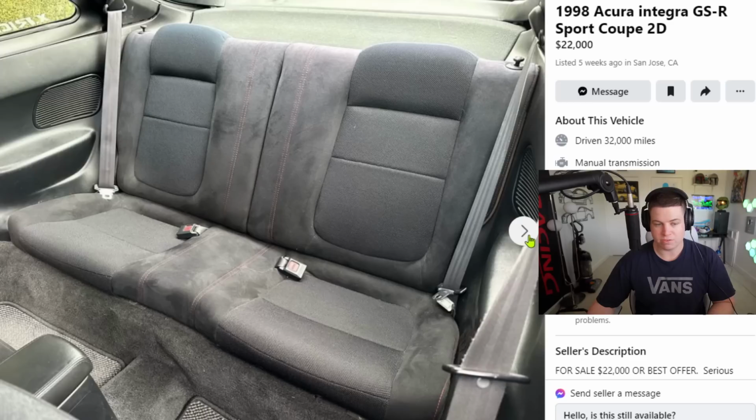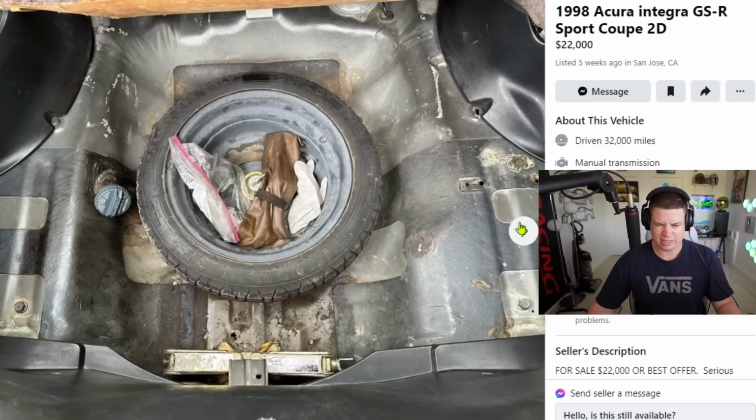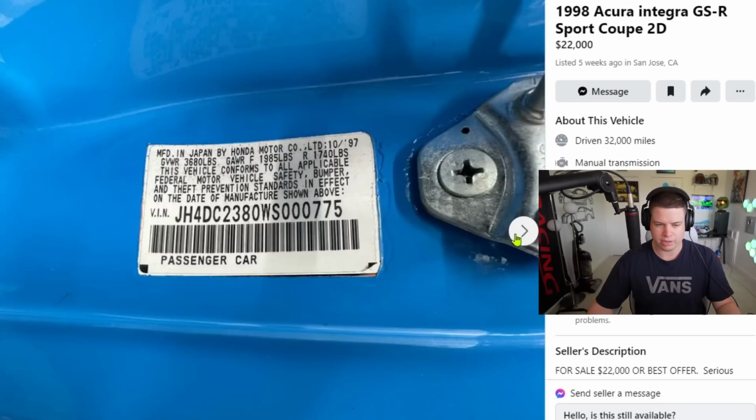That is the goofiest thing I've ever seen. The rest of the interior, though, I actually like. I actually like the rest of the car. It needs a little bit of cleaning, but whatever.